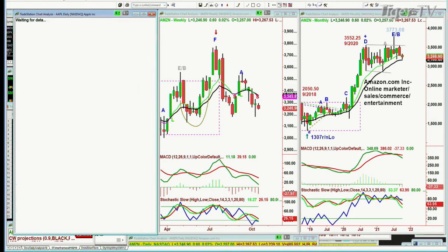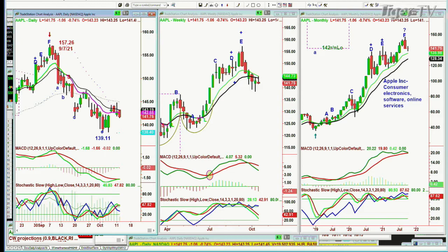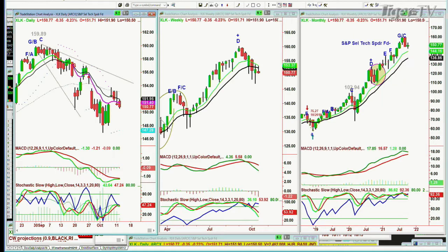Apple, same thing. Apple, just the same dreaded H pattern, keeps doing it over and over. It's down a dollar at 141.75, as part of the Dow, actually. So when I'm looking at this, I'm saying the XLK is going to struggle. It is down. This is the S&P Select Tech Spider Fund, down 35 cents at 150.77, struggling. Peak D, this is a sell mode in the weekly chart. All I can say is that we're looking at the rotation, and I'll explain what I'm looking at here.